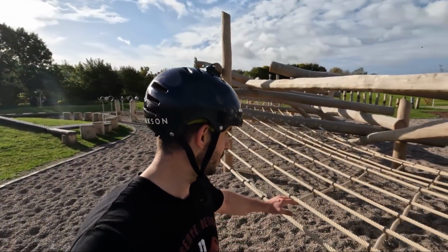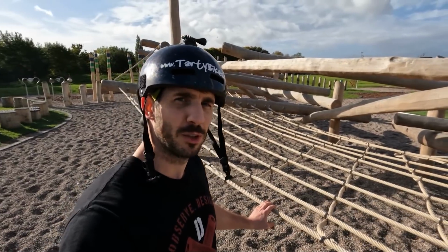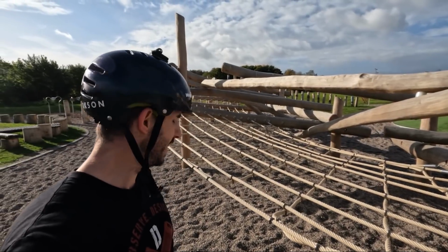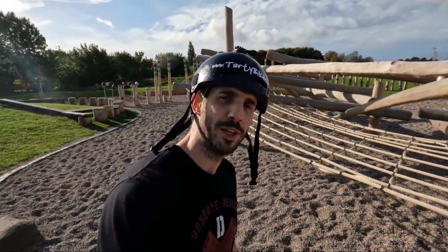Now I've gone and stood on this netting a few times. It's actually pretty solid. I reckon it'd just be a cool little thing to jump down from the top there onto the edge of this. Bit of a drop gap to wobbly netting. You don't see that very often. Not the biggest move ever, but I don't know, pretty cool maybe.